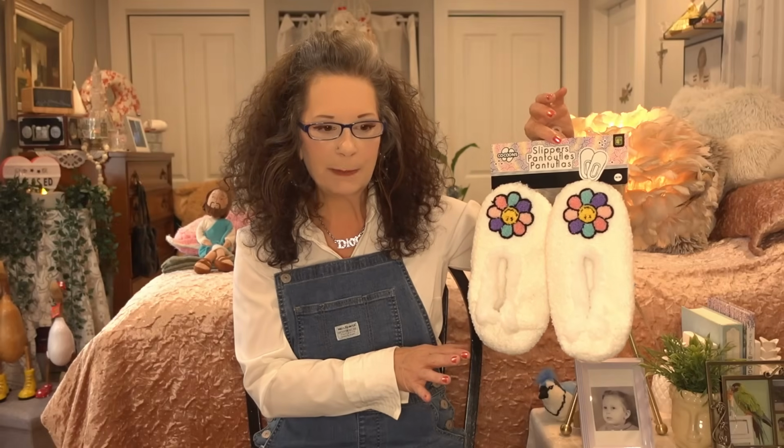I love the slippers from Dollarama. And they have the non-skid on the back. And they're just really soft and they're cozy. And these are going right on my feet after I film today. I'm excited to wear these. It doesn't take much to excite me, but I absolutely get excited by new slippers, especially ones that are very reasonable and from Dollarama. And they're just so darn cute. So, so cute.